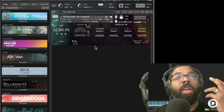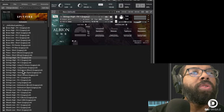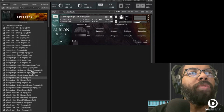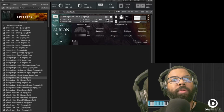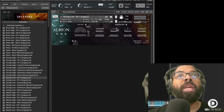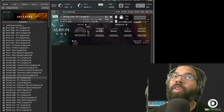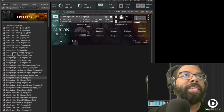A lot of people, if you have Albion One, you're missing out on these great effects plugins. I'm gonna go to low effects. Some great stuff. If you're working on that next thriller, of course, you also have your same settings as in the other plugins here, or the other settings and apps things. You have expression, release, tightness, maybe reverb in some cases. I really like that slide up.